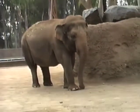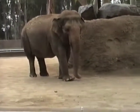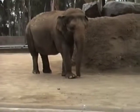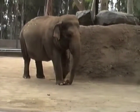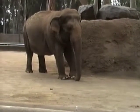And before we leave Lizzie here, I'd like to mention that trunk. That trunk is the nose and the upper lip combined. That's what I call a semi-prehensile organ, which just means to pick things up with it. You might see she has a piece of wood in her trunk right there. That's how you use that trunk for everything.